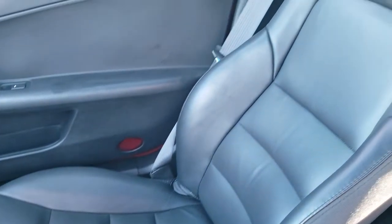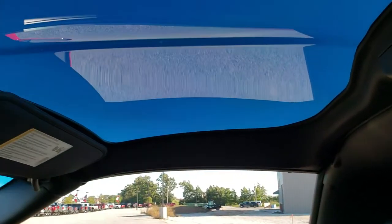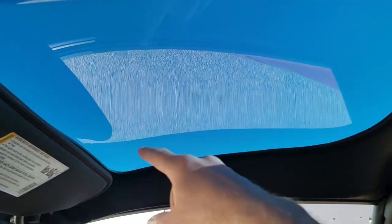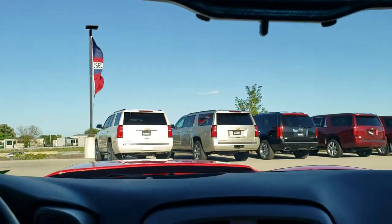This is a push button start. Passenger side floor mat and seat are in excellent condition. Smells very clean inside this car. It's never been smoked in. You can see that glass top is in excellent shape. Sometimes they get a little bit of stressing and cracking on these glass tops, but this one is absolutely perfect. I don't see any signs of that. Just a really nice clean car.